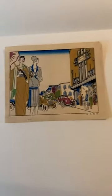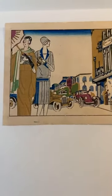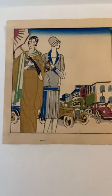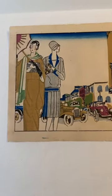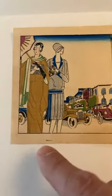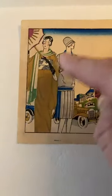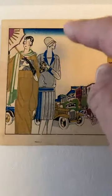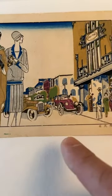This smaller work is a woodblock print, and it's also an advertisement for Shiseido, the cosmetics company, and this was done in about 1930, 31. And again, we have a moga, a very fashionable woman in this. Here she's in a kimono, but here she's in a Western dress with a hat. And then we have cars from the late 20s, early 30s.